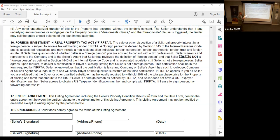So if they're a foreign investor and they don't have a tax ID number and they sell this property, the buyer, if they don't get a tax ID number from the seller, has to pay the taxes. Isn't that screwy? So if the seller cheats the system, so to speak, and the buyer doesn't catch them, the buyer gets to pay the taxes, basically. That's what it says, which is kind of screwy.